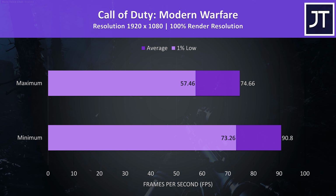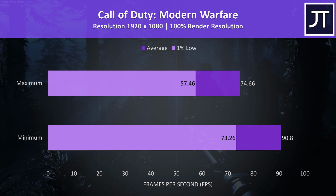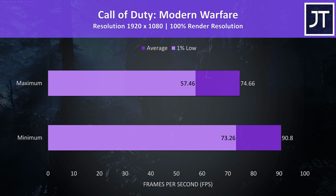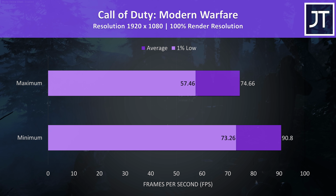Call of Duty Modern Warfare was tested in campaign mode, and I've also tested it with the settings either maxed out or at minimum. Max settings was still playing well, though minimum was hitting 1% lows that were similar to the average at max if you prefer frame rate.